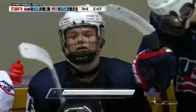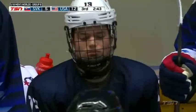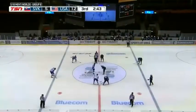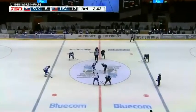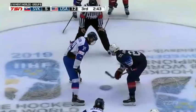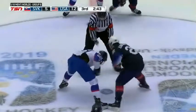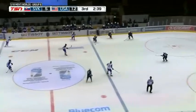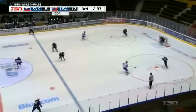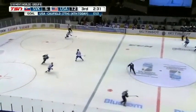Caulfield with his 4th goal of the tournament. Well, the American goal-scoring record in a single tournament, again, it's a tie. 9 goals for Brett Sterling and Phil Kessel. And Cole Caulfield with his 7th. He's nearly equaled it in 2 games, Dave. Just crazy. 7 points for each of the 2 young stars that broke all the records in the U.S. program, with names such as Phil Kessel and Clayton Keller, records that were broken, points and goals.